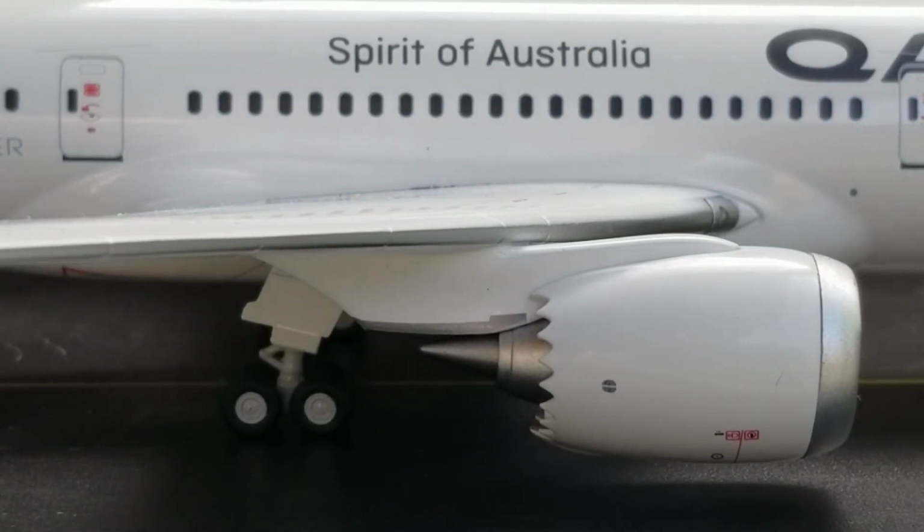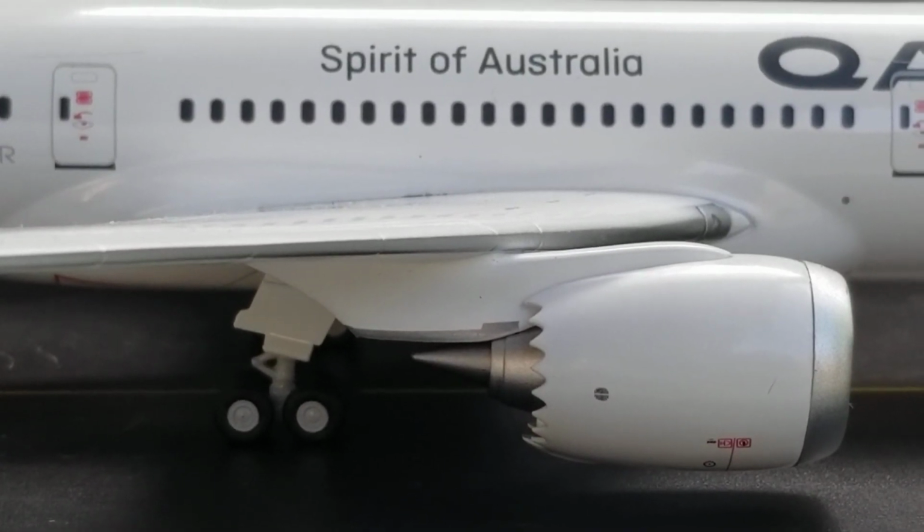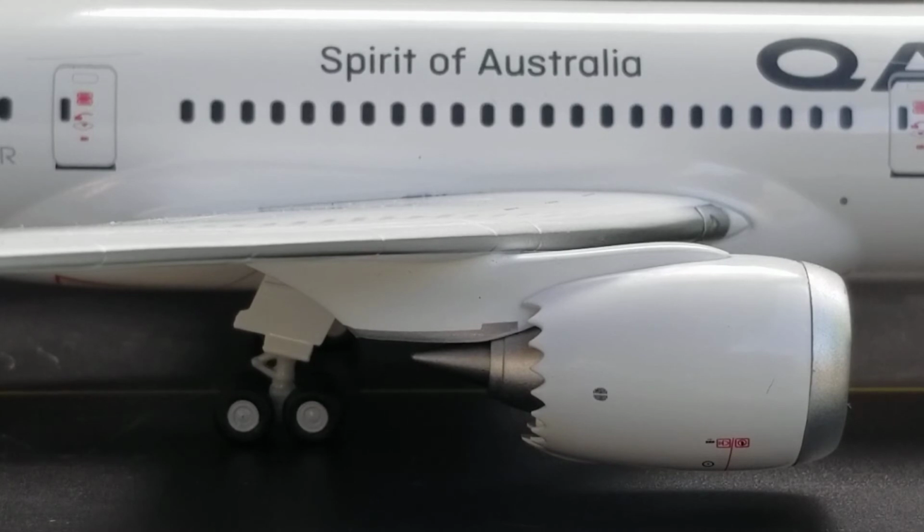Now you're looking at the middle of the aircraft, where you see the Spirit of Australia title font, the inboard land lights on the edge of the wing, the General Electric GEnx-1B engine right there, very detailed there, the engine cone, the engine lip, the sawtooth pattern, as well as the landing bogey gears on the starboard side featuring the struts as well as the landing gear doors.